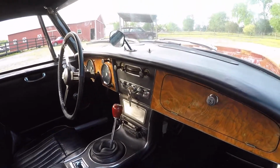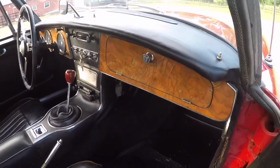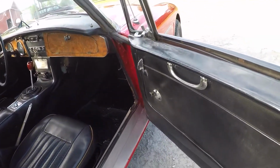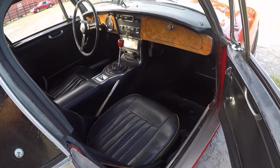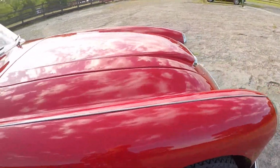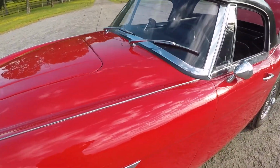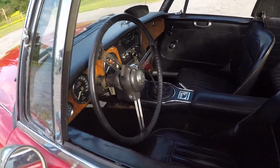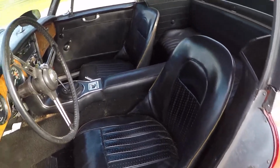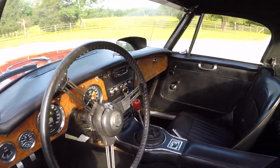Switches are in good shape. Hood pads in good shape. Wood has a lot of crazing going on in the glove box area, not delaminated as of yet. Door panels are good shape. Windlace is old, could use to be replaced. Seats are in nice shape. Gauges are in nice shape. They all work.